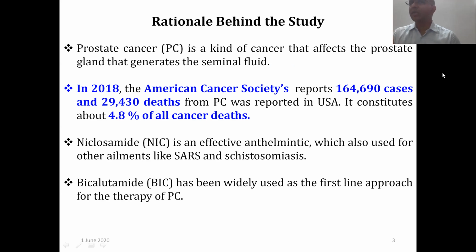In 2018, the American Cancer Society reported 164,690 cases and 29,430 deaths due to prostate cancer. It constituted around 4.8% of all cancer deaths. Niclosamide is an effective anthelmintic which is also used for other ailments like SARS and schistosomiasis. Bicalutamide has also been widely used as a first-line approach for the therapy of prostate cancer.